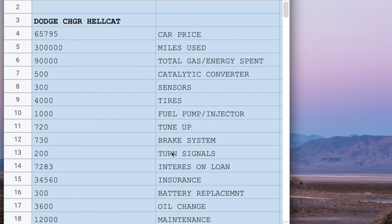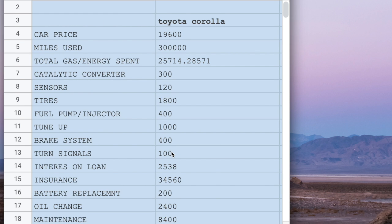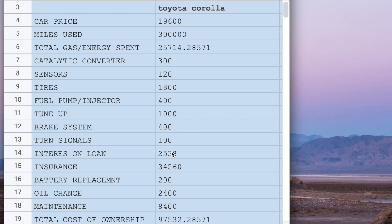Now the next one is our Toyota Corolla. Very slightly cheaper than the Insight in terms of retail price. 19,000 miles used, same. Gas 25,000. Better gas mileage than the Geo Metro because it's modern, has better technology, but still higher than the Insight by I think $9,000 throughout the lifetime. You do need to add a catalytic converter. Tires probably the same as the Insight. Fuel pump will be replaced. You got tune-up, spark plugs and all that stuff.